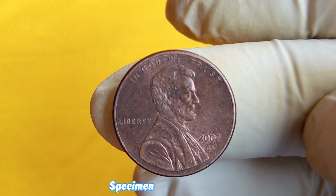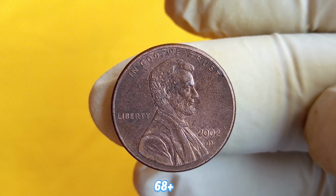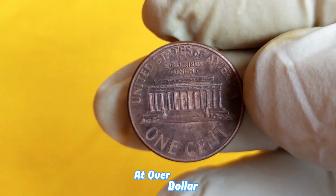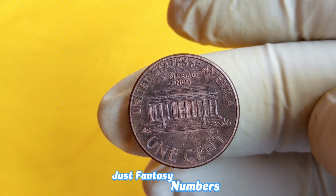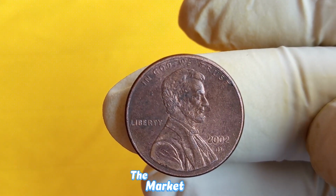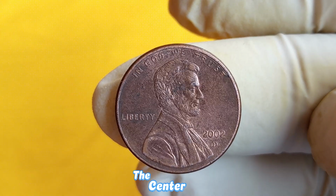A full red PCGS MS68 brought in a jaw-dropping $5,400. A privately held specimen, confirmed as a multi-error, full red, MS68 Plus with strike-through and off-center features, was privately appraised at over $585,000. These aren't just fantasy numbers. They're real sales happening right now. The market for rare Lincoln cents is hot, and the 2002D is right at the center of that fire.